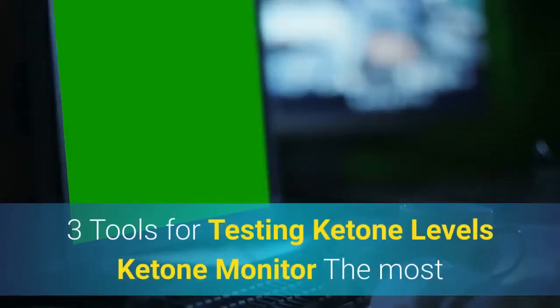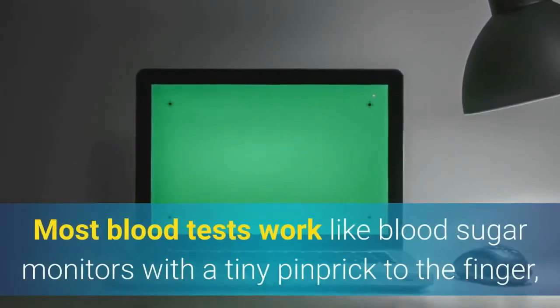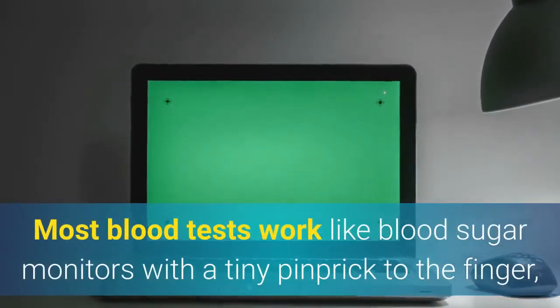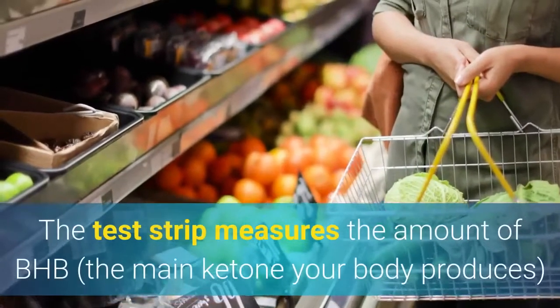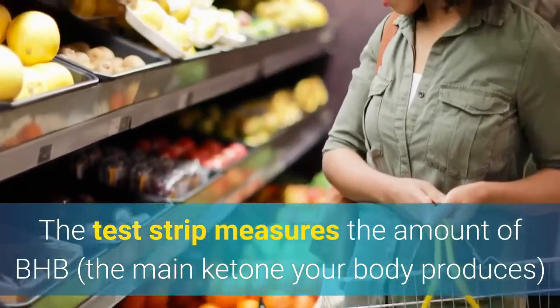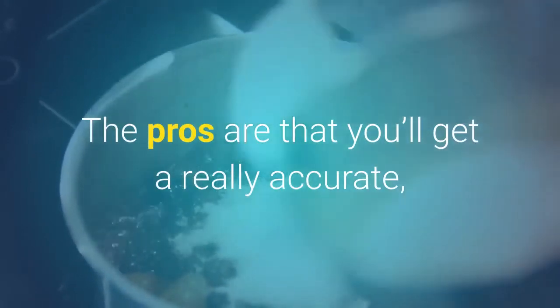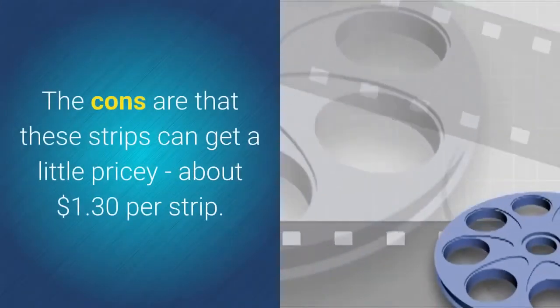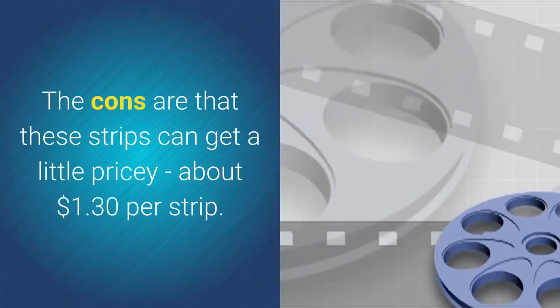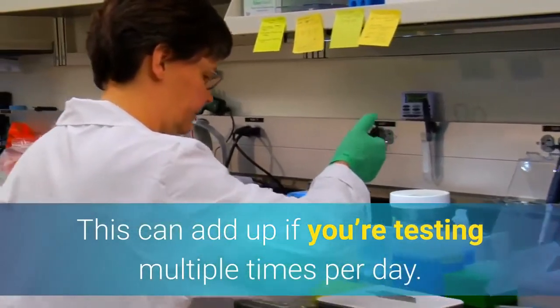3 tools for testing ketone levels. Ketone monitor. The most accurate way to test your ketone levels is with a blood test. Most blood tests work like blood sugar monitors with a tiny pinprick to the finger, followed by placing a drop of blood on a test strip. The test strip measures the amount of BHB, the main ketone your body produces, in your bloodstream. The pros are that you'll get a really accurate, real-time reading of your ketone and blood sugar levels. The cons are that these strips can get a little pricey, about $1.30 per strip. This can add up if you're testing multiple times per day.